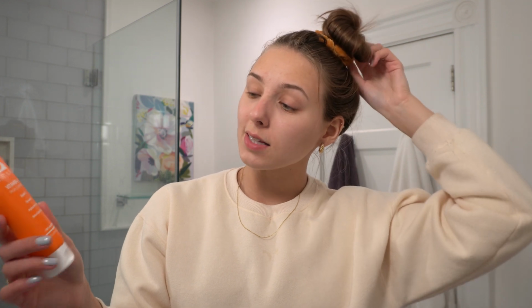Now that I've taken my makeup off with an oil-based cleanser, I'm using the same water-based cleanser that I used this morning. This is the vitamin C cleanser.